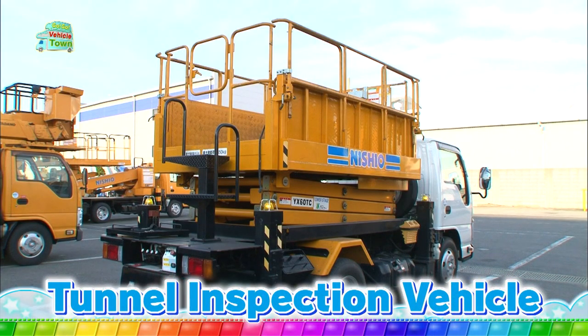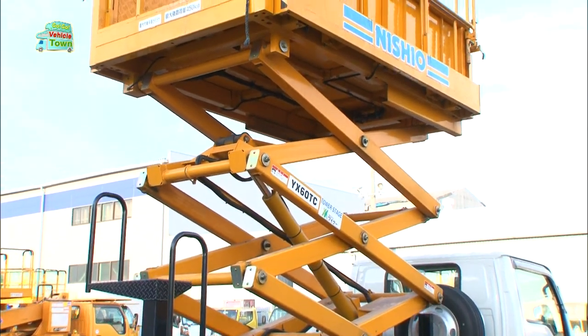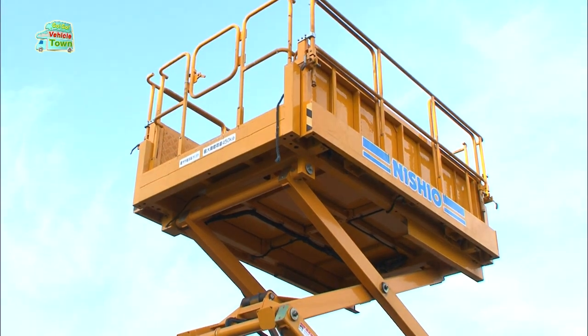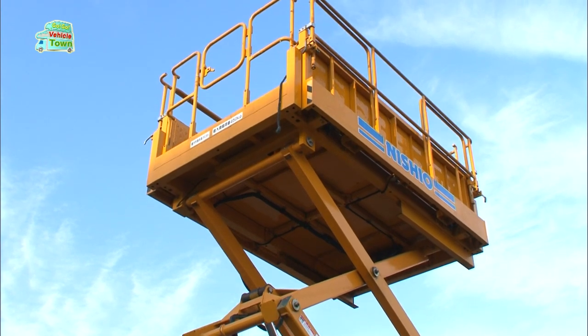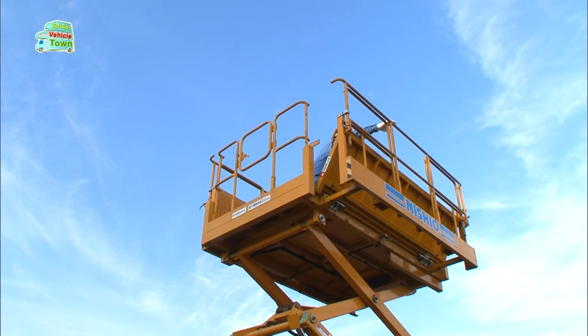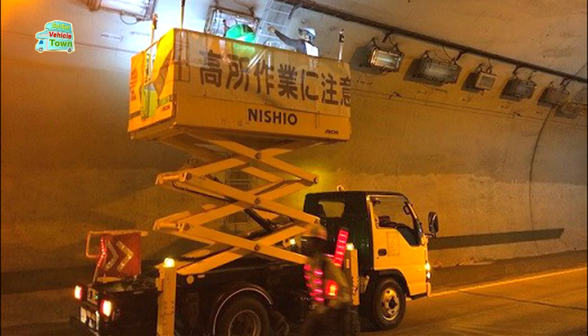I'm a tunnel inspection vehicle. I'm a little different from the other aerial work platforms. I wonder what's different about it. Wow! It's growing like a train's pantograph! Yes, this arm that can go straight up is a feature of mine. Really? What's more, I can even widen the work platform. Lappy, the tunnel inspection vehicle is great for replacing light bulbs on high ceilings.